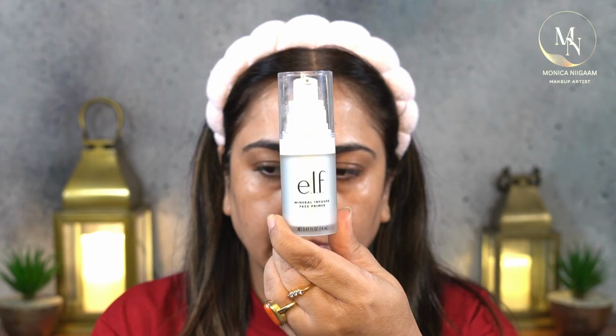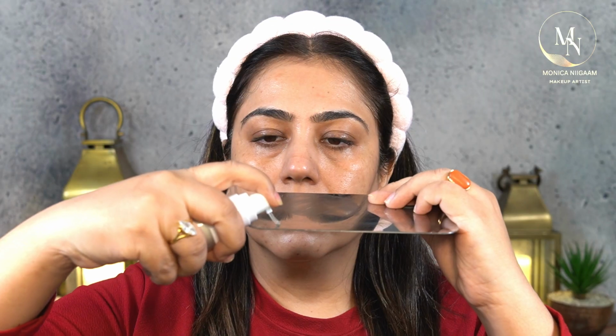I always apply a setting mist after my skincare process to ensure everything is well set. So today I am using CS Essential Glow Fix Mist. Once the mist has dried well, you can proceed to use primer next. I am taking primer from ELF, 1 to 2 pumps for my entire face and neck.